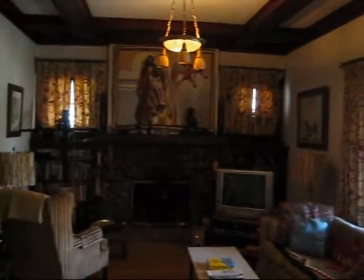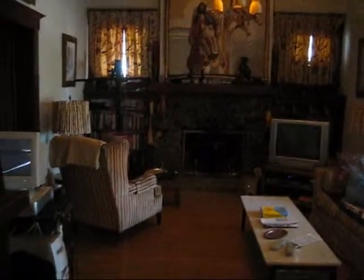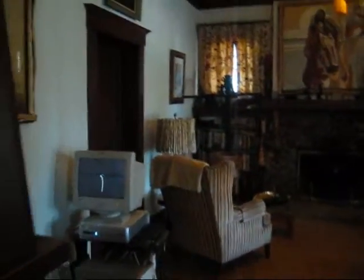Furniture, of course, has changed, and I did rock in the fireplace. And it has wood floors, nice wood floors. They do need to be sanded and cleaned up and maybe refinished, but they're still in pretty good shape.